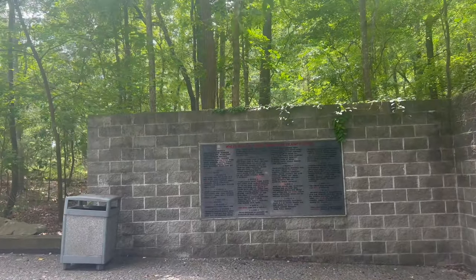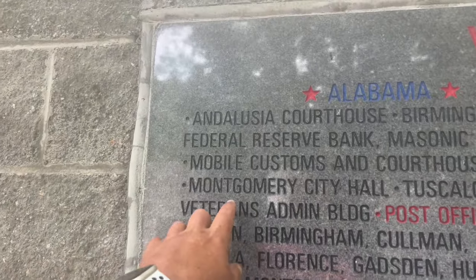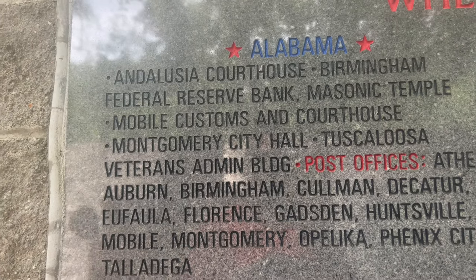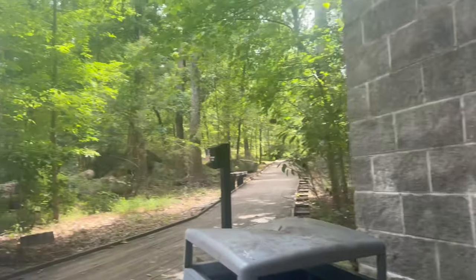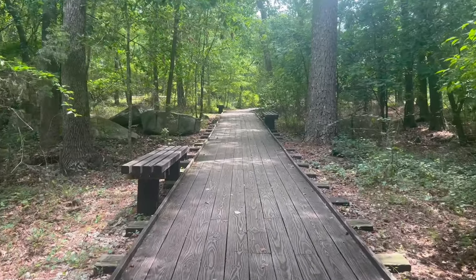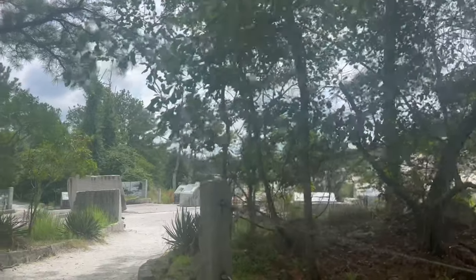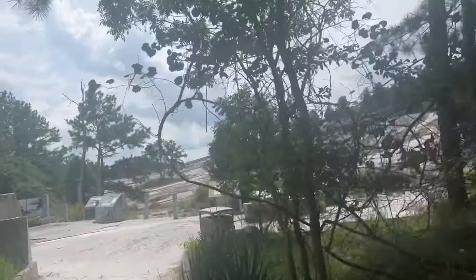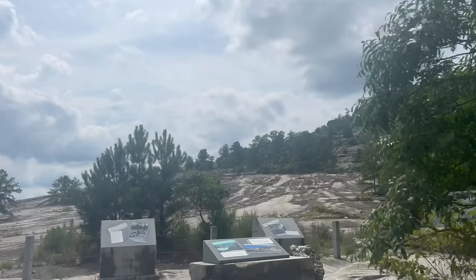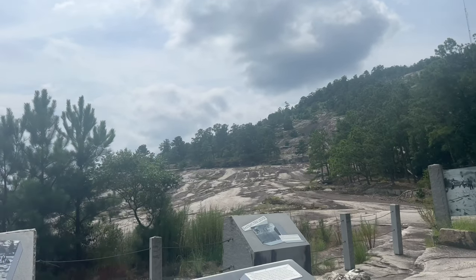Where the stone from Stone Mountain has gone. Alabama. Montgomery City Hall. Andalusia Courthouse. Montgomery. That's cool. We're going to come out right here at the bottom of the mountain. Cool. This is the opposite side from where the carving is, but still cool. So they swiped a whole bunch of granite off of this mountain from right here.